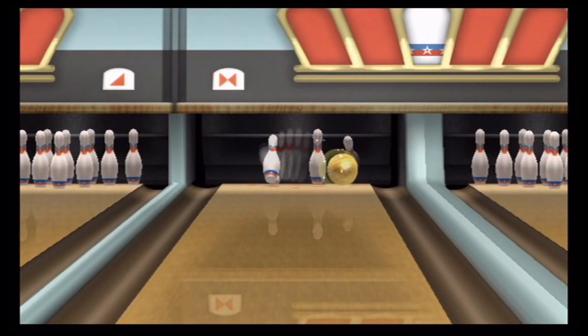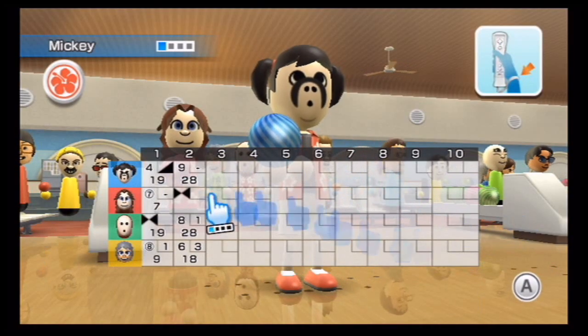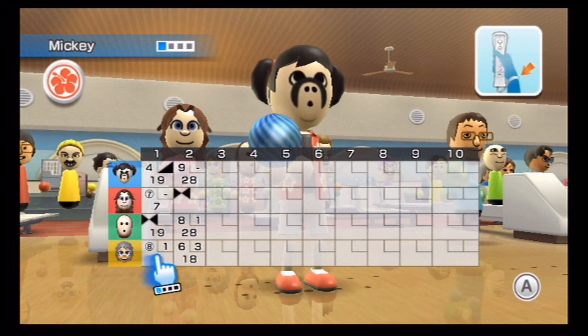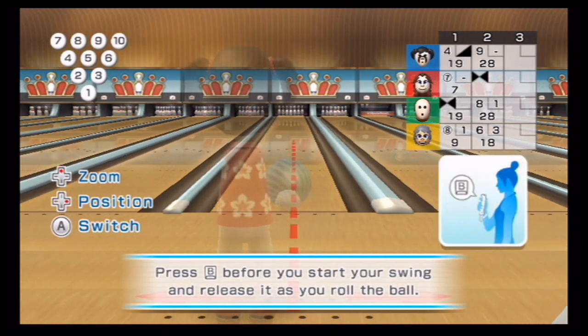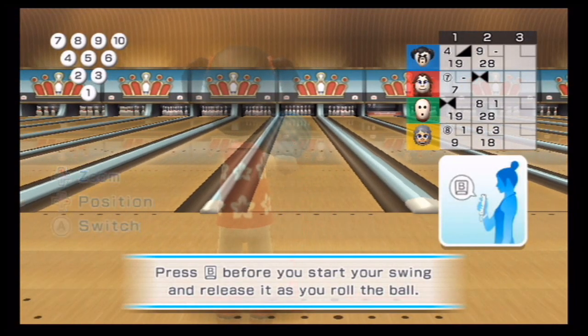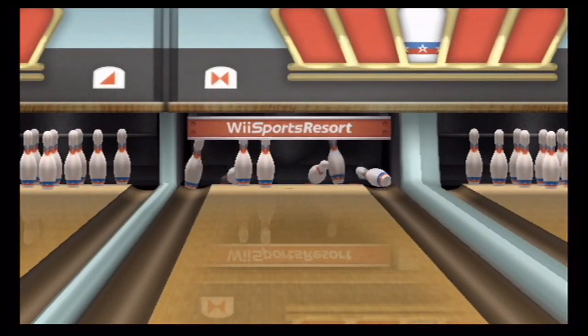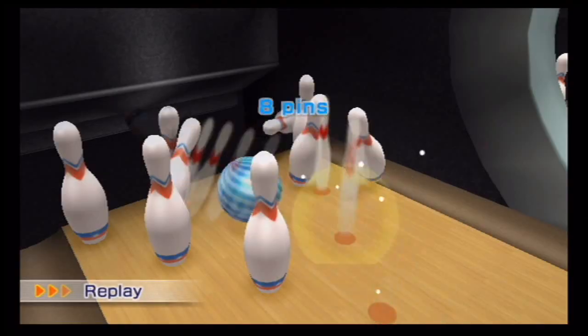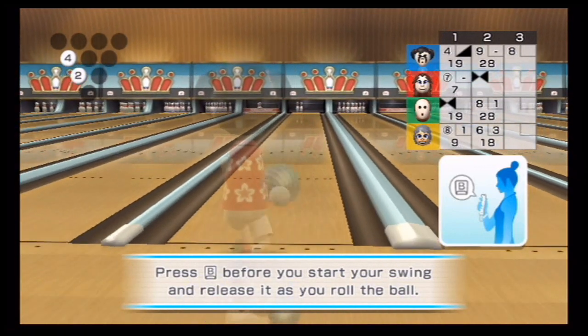Once you do, automatic mode, if I'm not mistaken, the only difference between these two throws is that you have a different automatic throwing technique, which is hard to explain because it's been a long time since I actually played this game, so even for the entire bowling of Wii Sports Resort I have to think about it.